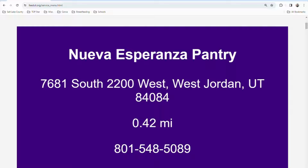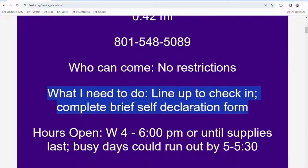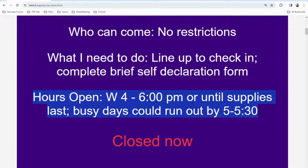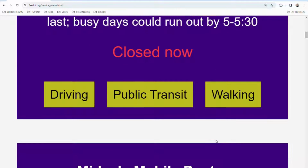Each pantry listing includes the name of the pantry, the address, the distance from your current location, a phone number, who can utilize the pantry, what you need to do, the hours they are open, and if they are currently open or closed.